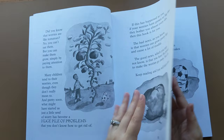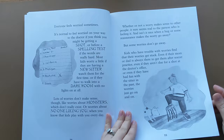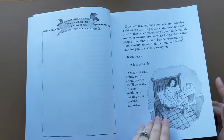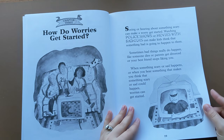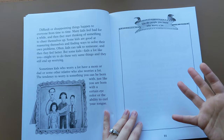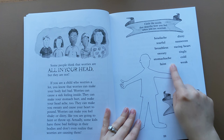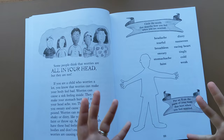Chapter 2 goes into what is a worry and how it makes you feel in your body. And then there's drawing activities throughout. So this says draw something that you worry about. Then chapter 3, how do worries get started? So it talks about how sometimes we see something in the media that is scary and causes us to worry. Make a list of people you know who worry a lot. Maybe our kiddos are actually seeing excessive worry modeled for them by an adult in their life. Here's an activity where we can circle the words that describe how we feel when we're worried. And we can also put an X on the parts of our body where we feel that worry.